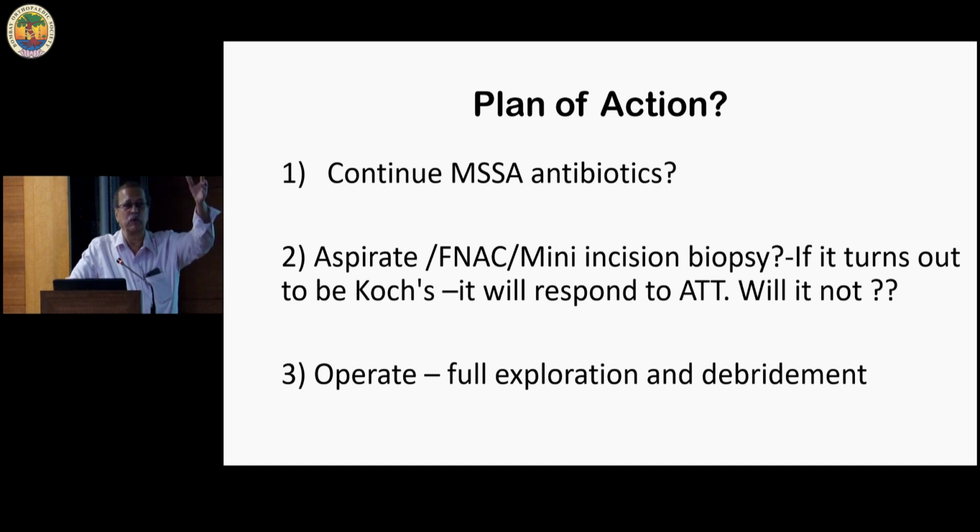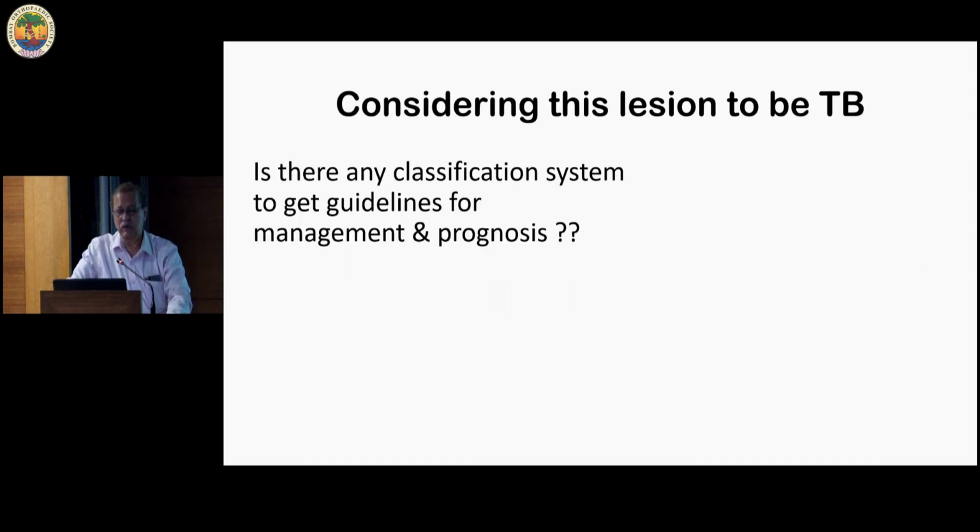Why would you explore? Why would you explore? Is there any classification system to give us guidelines? In elbow, there has to be some guideline, isn't it? Or I would like spine people say that it is essentially a medical disease. Yes, extraspinal is also a medical disease. How do I decide when I operate?